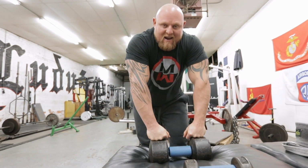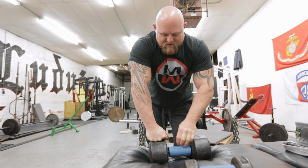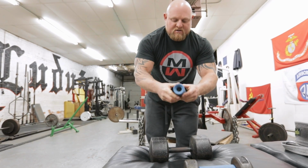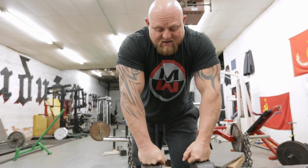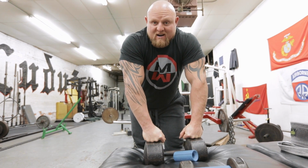So training with fat handles, if you don't have the money to buy a bunch of different fat implements, you can get these that just come off and you can put them on almost anything. As you can see, they just open up and you put them on a normal size bar. Those are amazing to have if you have limited equipment or limited money. You can turn almost anything into a fat grip.